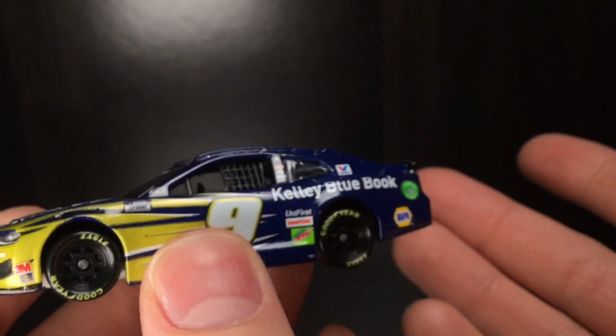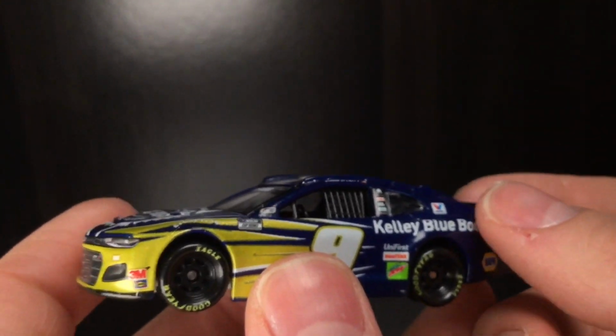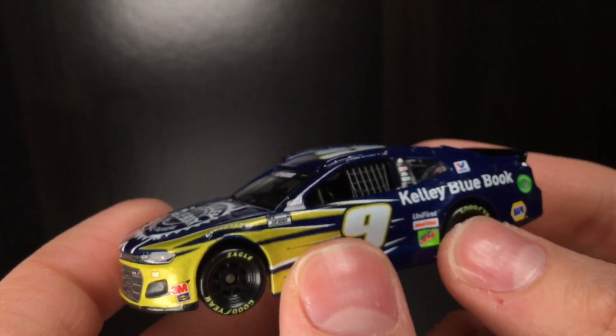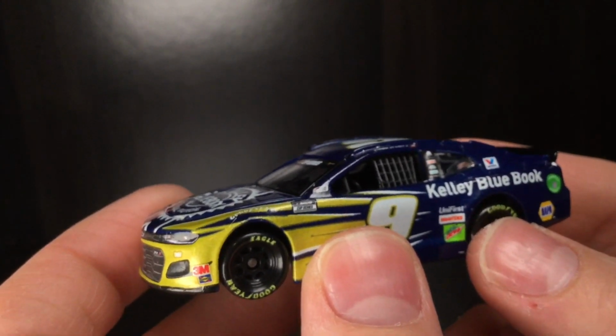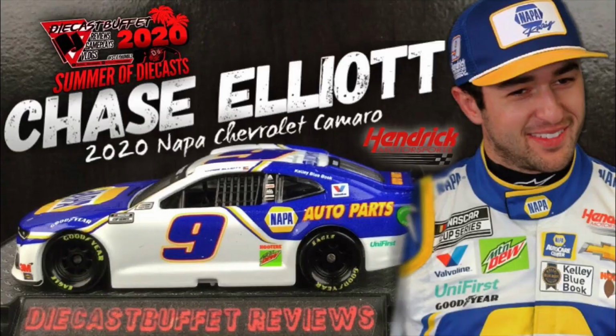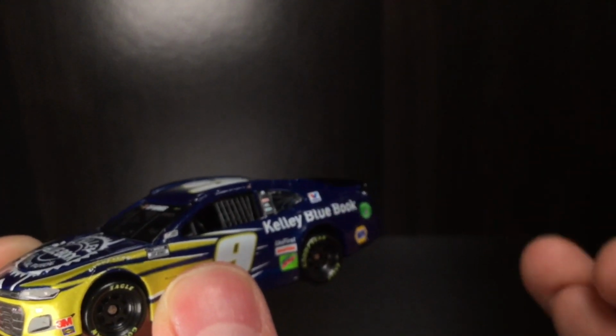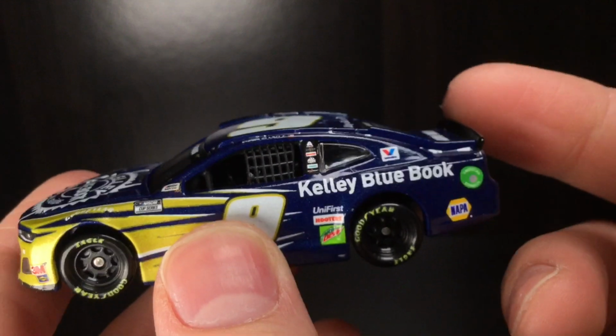Now, what's funny is that we haven't got a Giants diecast yet, right? But we've already got like 5 Chase Elliott paint schemes. You got the Napa Auto Parts car, the Hooters machine, the Mountain Dew Zero Sugar machine, and, of course, you got the UniFirst car. Guess what? Kelley Blue Book makes it 5.